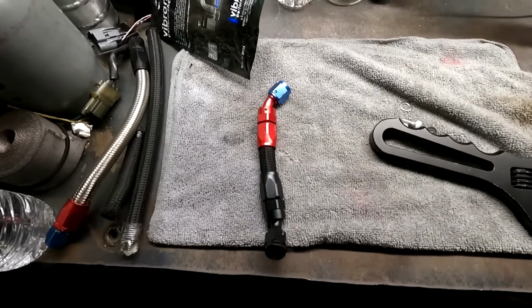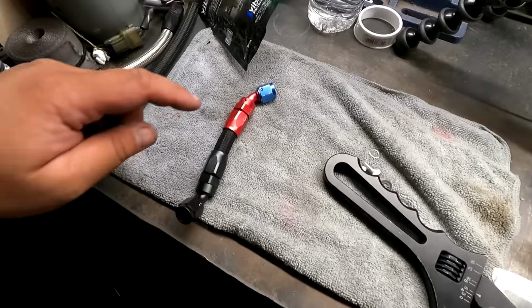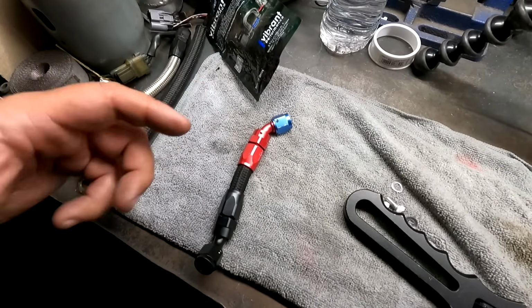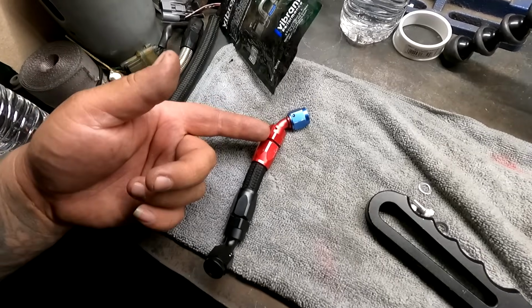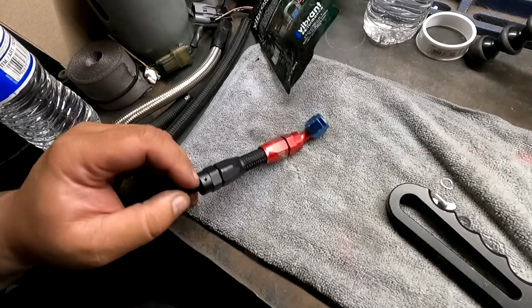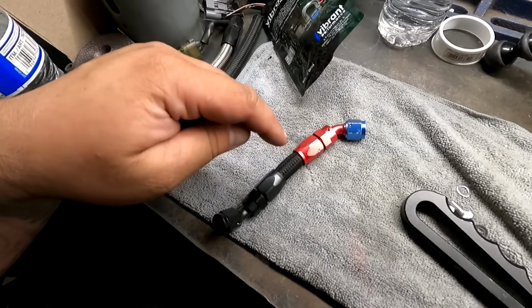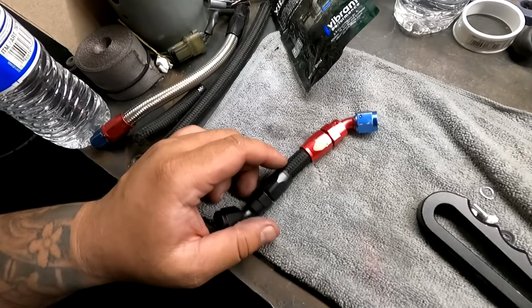Okay, so I miscalculated everything. I didn't need a straight 45. I needed a 45 to 45, and I only had one 45. So this one is red and blue, and I may change it out later when I buy the correct fitting for the PTFE line, because I do want to still keep it PTFE.